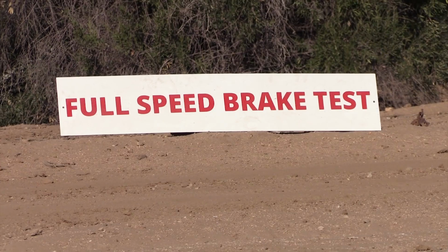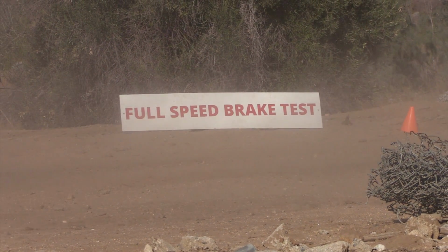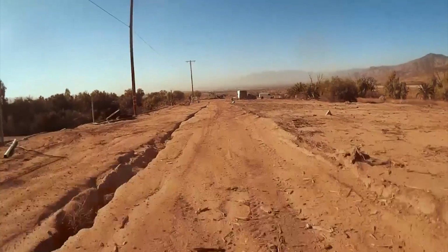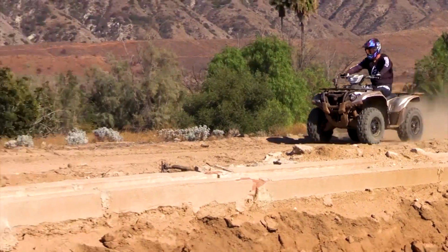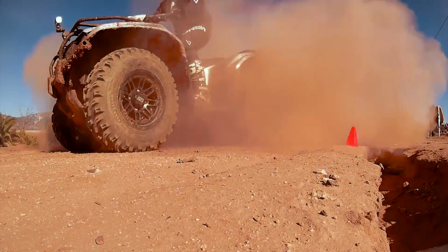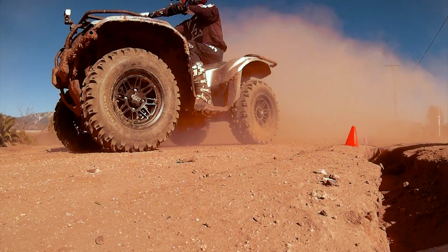Now, let's jump right into top speed braking, where we're gonna see another set of winners. Now, if you depend on your UTV or ATV to stop as quickly as possible, this test is gonna be extremely interesting to you. Some of these tires took over 8 seconds to come to a complete stop. The least performing tire here stopped in 8.1 seconds. A really, really long time as compared to our winner that stopped in just over 2 seconds.